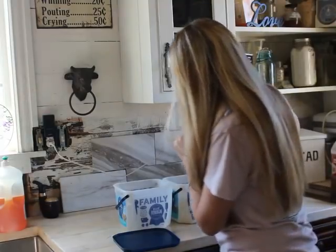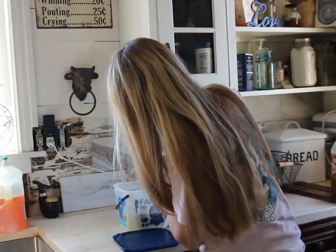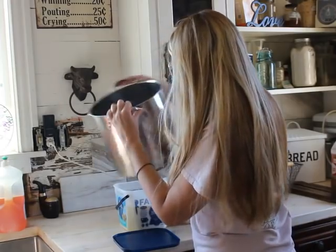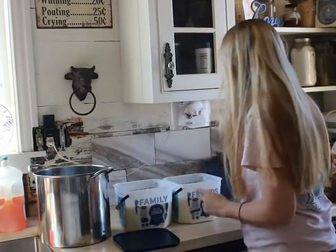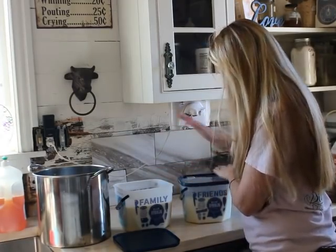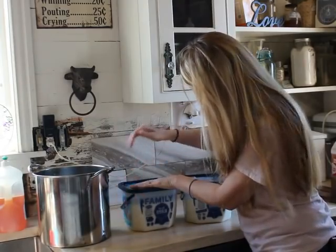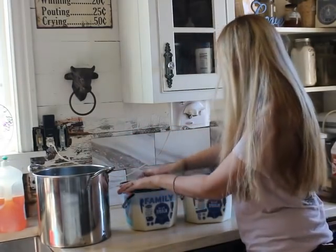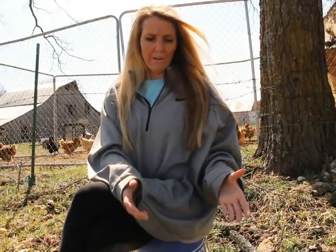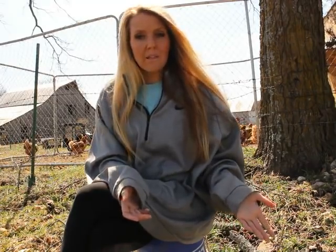Fill it up, and I got some for the next day. And then you put the lid on it, just like that. And you set them right there. So, after it turns into this yogurt-like substance, chickens love it.